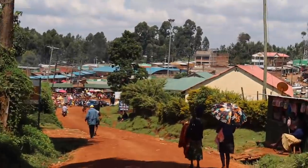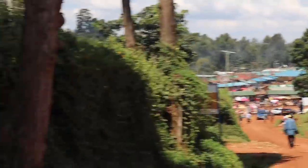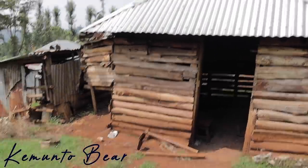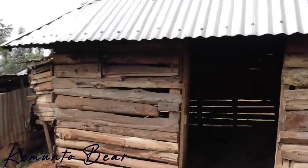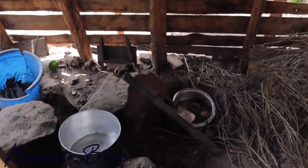Guys, that's the town. It's called Kembu town. It's like a shopping center, a market. A tour of our kitchen. So this is how it looks. It's just simple, just a simple hut. And then this is the three firestone. You've seen me cooking here a lot.